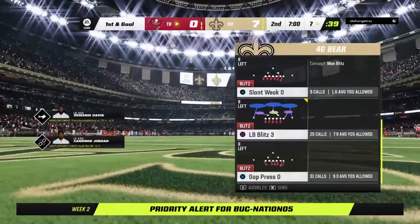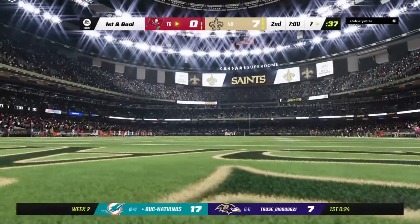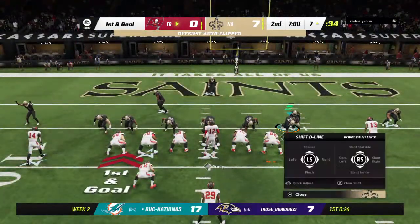Second quarter now, and it's Buccaneer football. After 1, 7-0 on EA Sports.